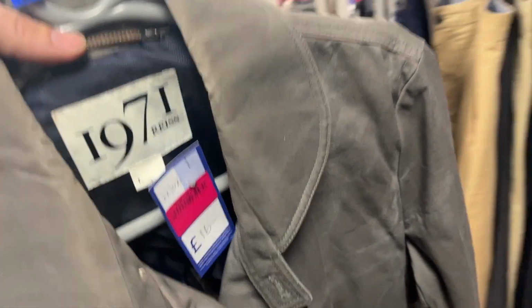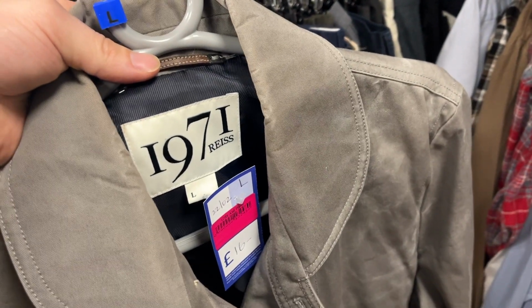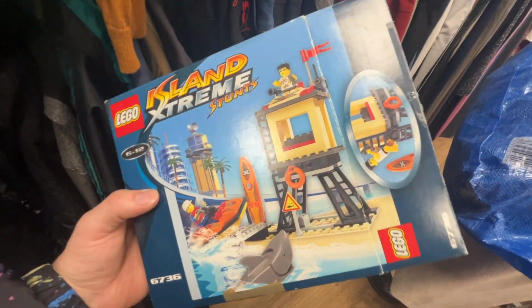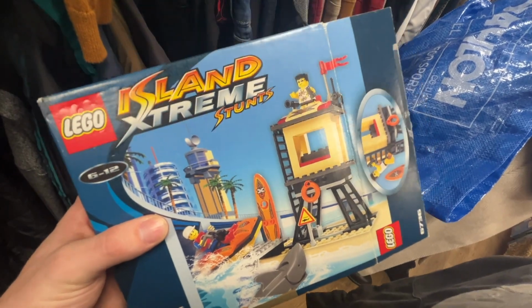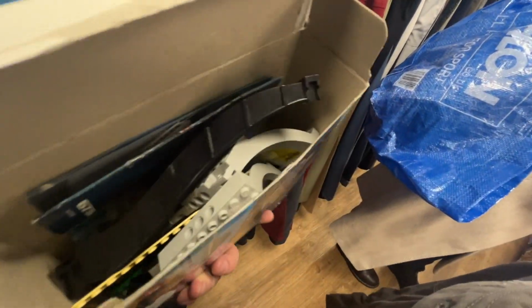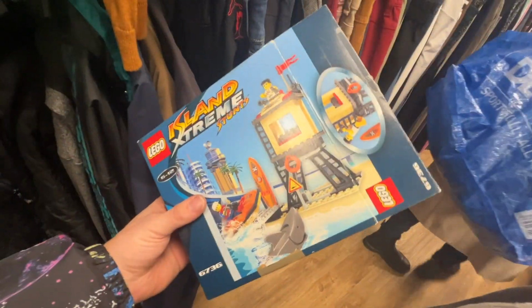Let's have a look. Yep, that's a no-brainer. There's literally one on eBay for about £130. So I thought we were onto a winner, but looking inside, I've had this thing out on the table and it doesn't look like it's actually part of that set. That's a shame because Extreme Stunts is quite an old Lego game. It's a completely different set inside. Like I said, we are in a bit of a rush today.